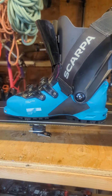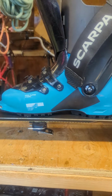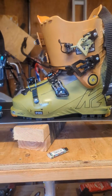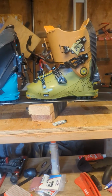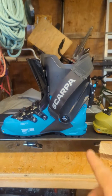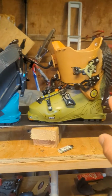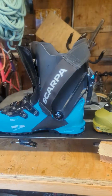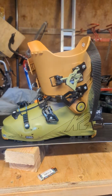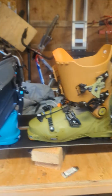These boots couldn't be more different as far as fit. The Quattro is very svelte, very low volume over the foot overall. K2, as you can see, side by side, is much higher volume. Much bigger boot too. You can see the side cuff height there, literally almost an inch higher. Without modification, the rear is also at least a half-inch higher on the K2 Pro.